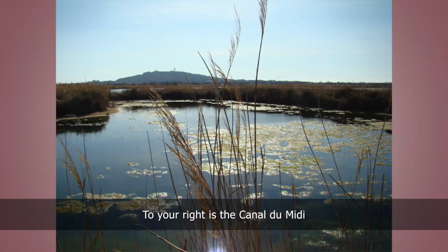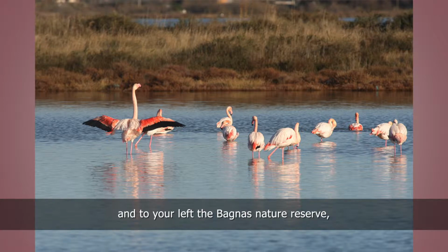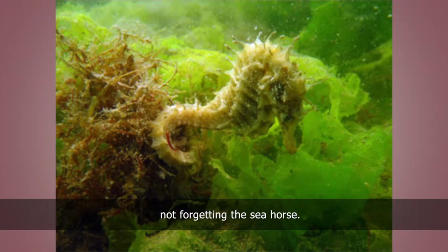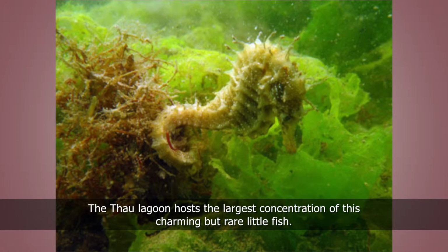To your right is the Canal du Midi, and to your left the Bagnes Nature Reserve, around 530 hectares set aside for hundreds of species of birds, not forgetting the seahorse. The lagoon hosts the largest concentration of this charming but rare little fish.